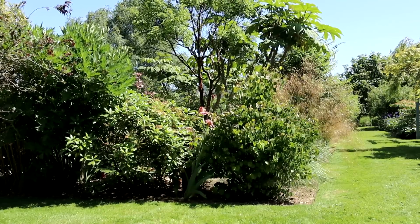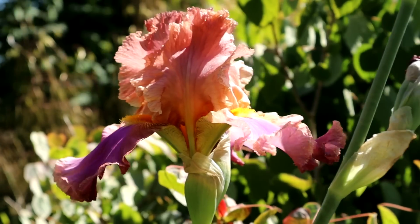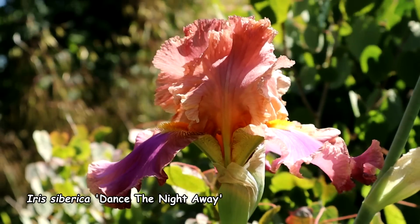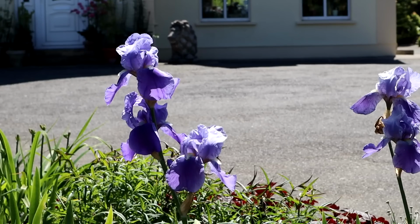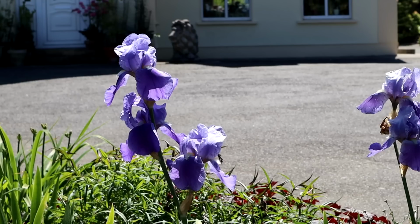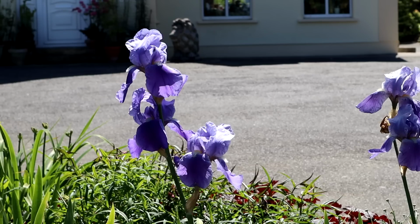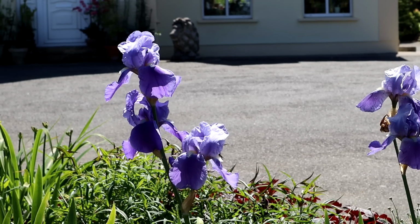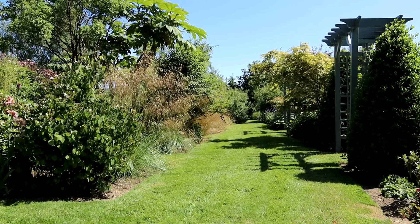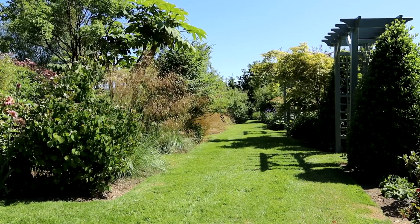And we have irises in flower, like this one that's called Dance the Night Away, and it's very flouncy and girlyish, but I still like it. And here's a quick shot of my blue-bearded irises, which I divided last year, so they haven't flowered very well this year, but the ones that are in flower are really lovely. And this is a very old one that I'm delighted to still have. And time to travel a bit further up the garden.